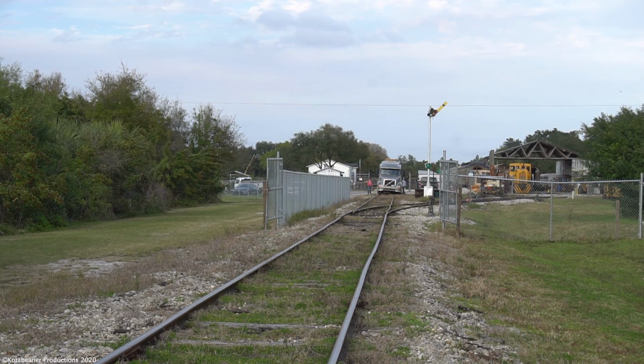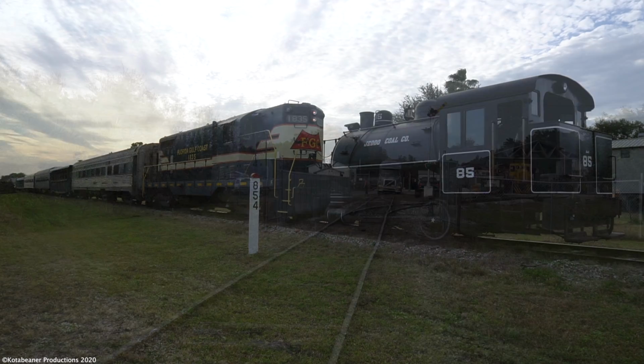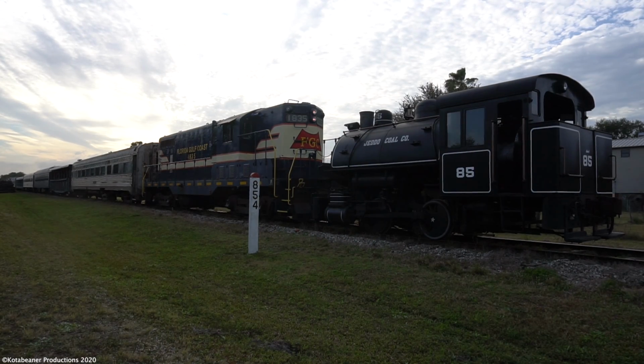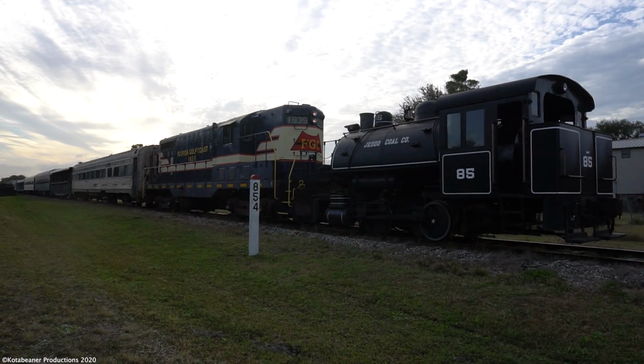Here in Willow, Florida, we have come out here on Thursday, January 23rd, to film the aftermath of the arrival of Jeddo Coal steam locomotive number 85. After making its journey down here on the semi-truck, it was offloaded, and the 1835 was the first locomotive to pull it away. Holding the train out here until they can get the semi-truck out of the way gives us a chance to really look at the size comparison between these two locomotives.